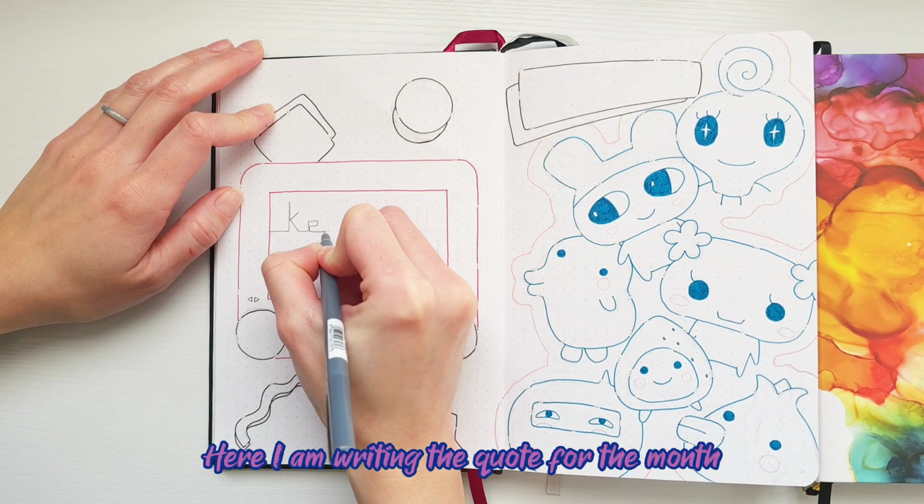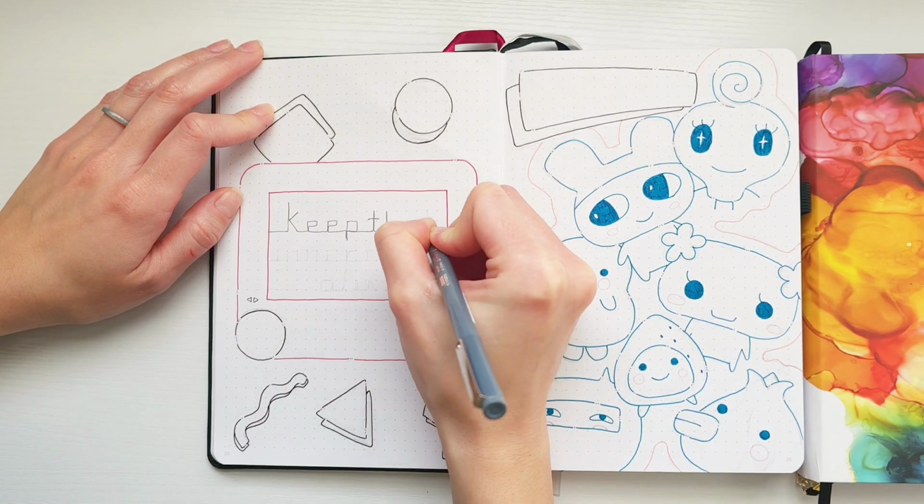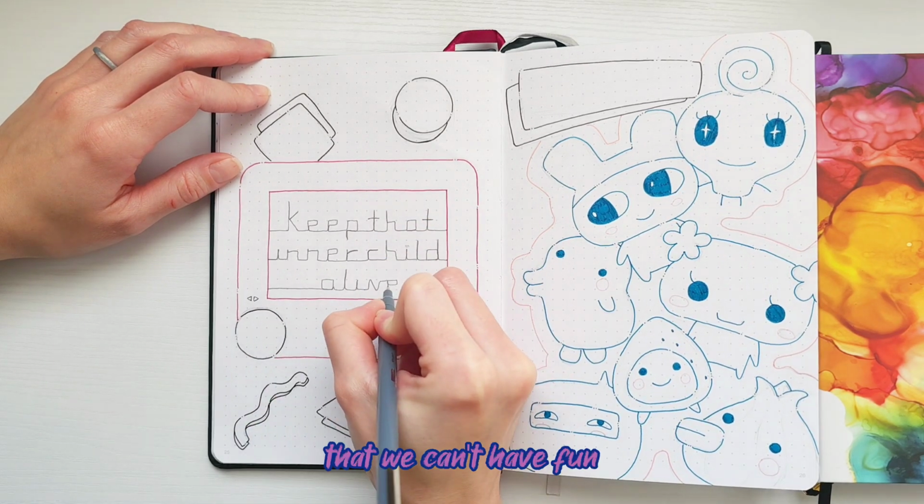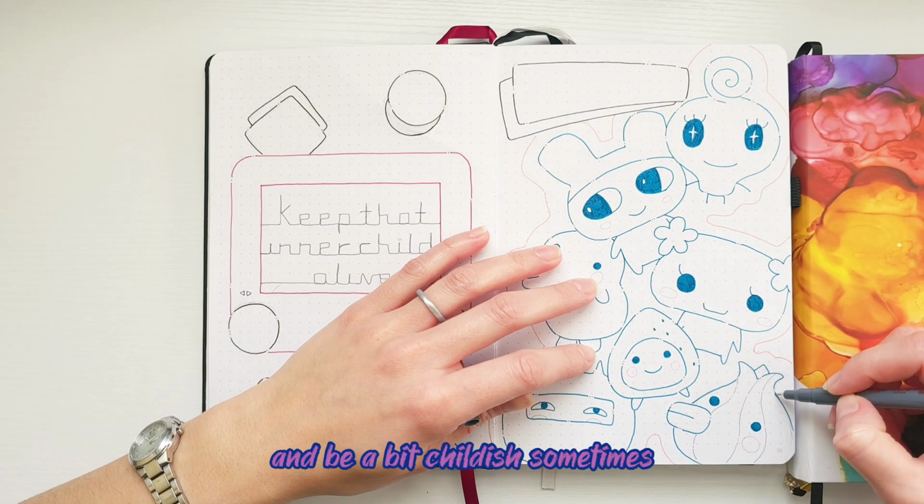Here I am writing the quote for the month. Growing up is a part of life, but who's to say that we can't have fun and be a bit childish sometimes?